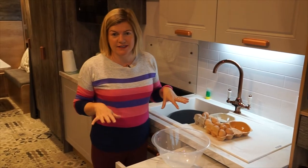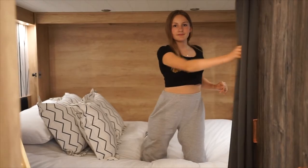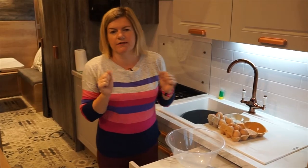I had a fantastic night's sleep. The pod is so comfortable. The bed is enormous and it's got a lovely curtain you can pull across, so it makes it really nice and dark and cosy and lovely and gorgeous.